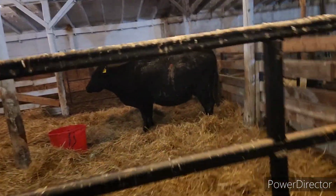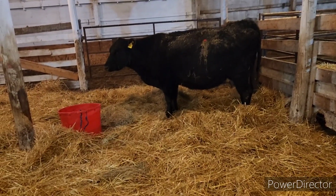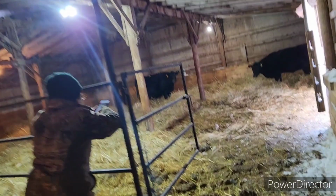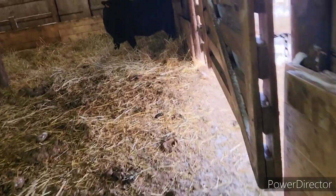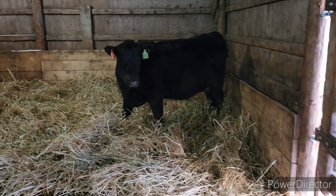Anyway, we're going to play with this thing a little bit. And that's our bloat cow. She's still not feeling 100%. But at least she is nibbling a little bit more and drinking better. So that's all a bonus. Anyway, I'm going to let you guys go. We're going to play with this and we'll yammer at y'all later.